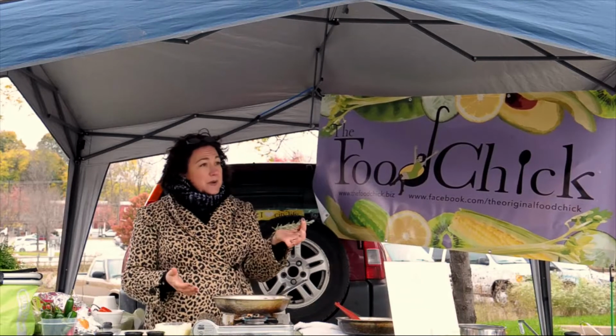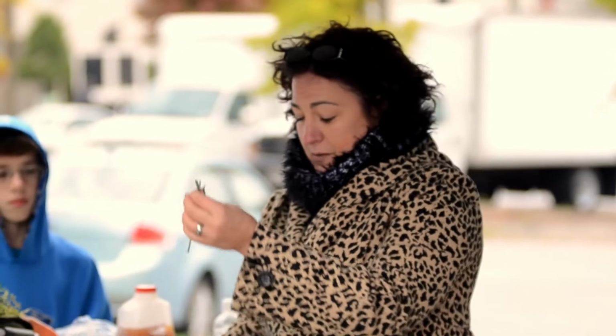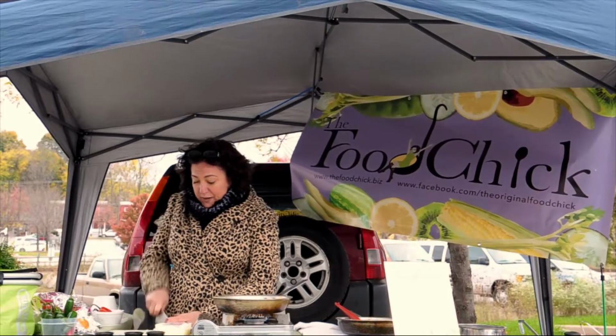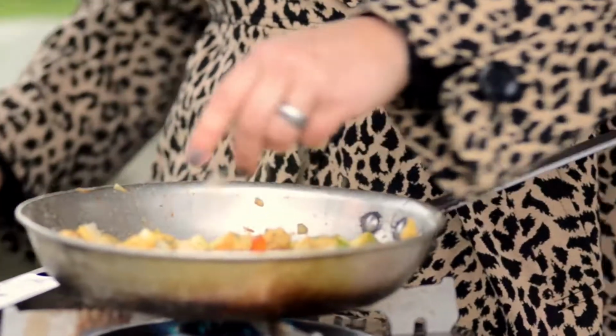So I'm going to take my rosemary. The best way to clean your rosemary is just to pull it down from the top of the stem. There we go. Pull it straight down. Now rosemary is very strong, so you don't necessarily want to have a full leaf in there. So we're going to take our leaves and chop them up. Just do a nice little rough chop. And we're going to toss it into our stuffing.